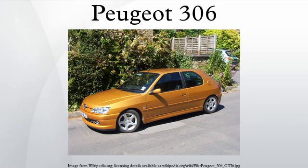Three larger capacity units were available, but restricted to automatic and performance models. These engines were developments of the larger XU series units which had been used in the 205 1.9 and larger 405 models. A 1.8-litre version powered cars with both manual and automatic transmission, while 2 versions of the 2.0-litre engine in 8 and 16-valve guises powered the Xi and S16 models respectively. In Australia, the only engines available were the 1.8 and 2.0L engines.